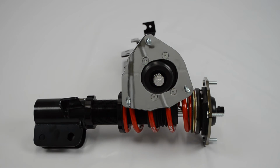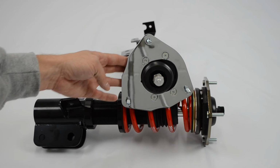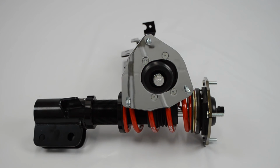So let's talk about the top hat itself. It's a little different design than the way most people do their top hats. RSR maintains some of the rubber bushings in the top here to limit noise, harshness, and vibration, and still give you a really good coilover that's daily drivable. Most people have camber plates with adjustment slots there, but RSR is taking a different approach. They want to make sure the top hat doesn't have any issues. Sometimes those sliders will break, you lose Allen bolts, things like that.